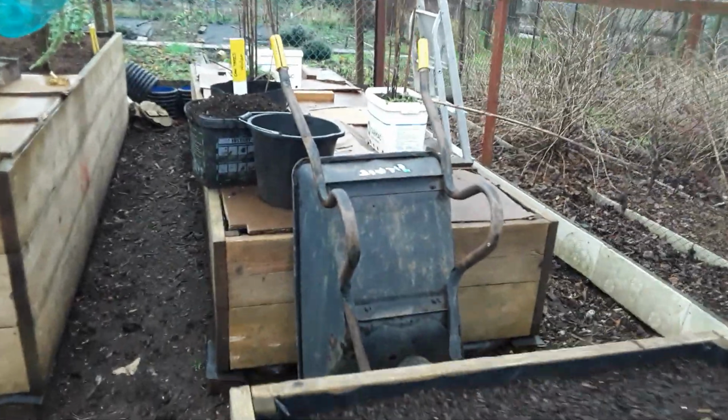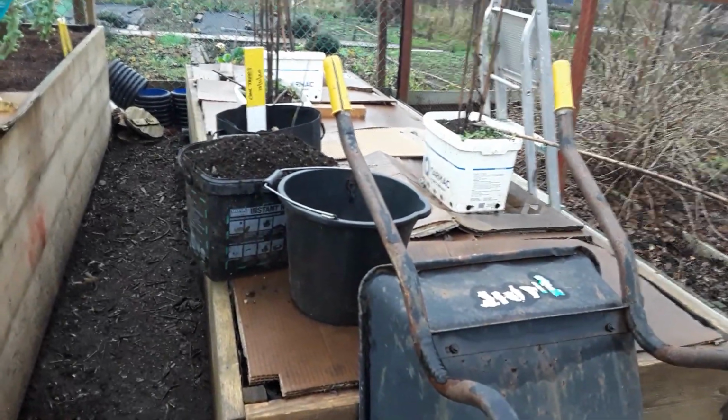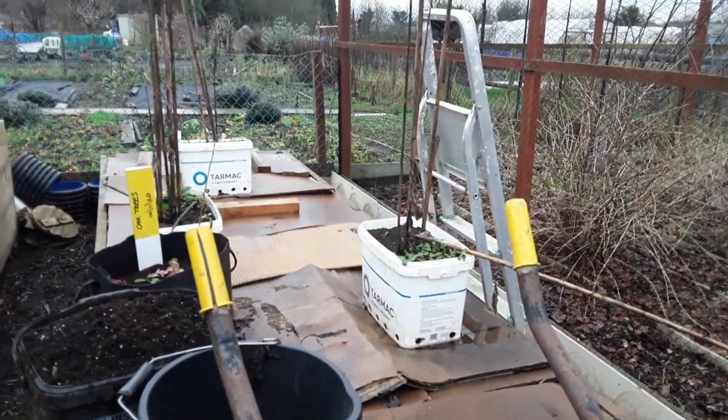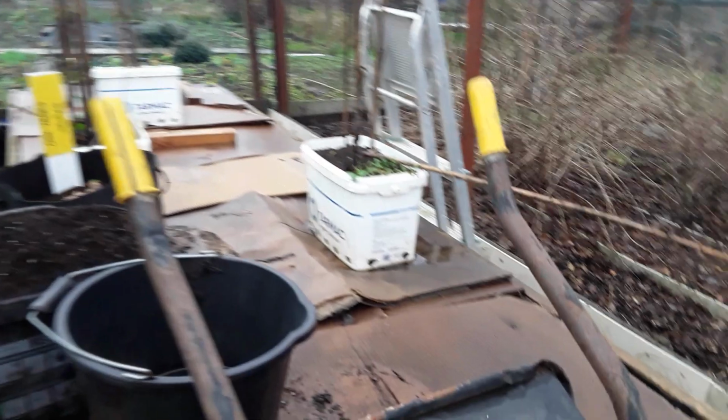My permanent bean bed, the other year we put green manure, and this time it's just had some manure. There's some of the Jerusalem artichokes in the containers that you may have seen in a previous video. That's how I plant them up, and there's the holes.